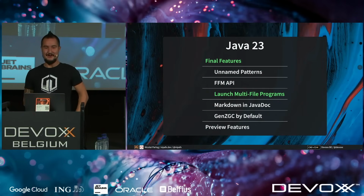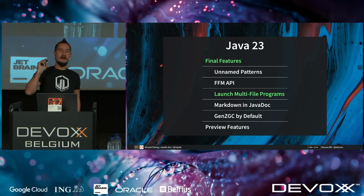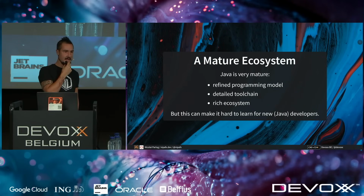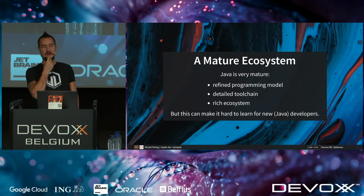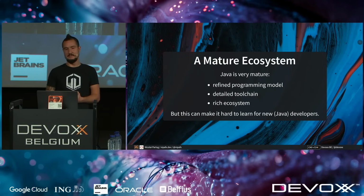Okay, let's keep going. We're now going to launch multi-file programs. So when we're thinking about sitting at a conference like this, we realize that this is actually quite a mature, and I try to avoid the word complex, but let's say a mature and intricate ecosystem that we're working in, right?